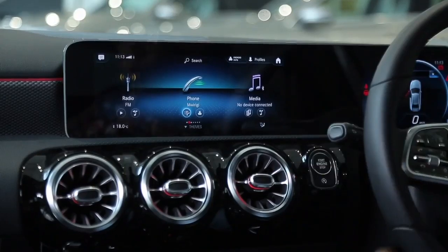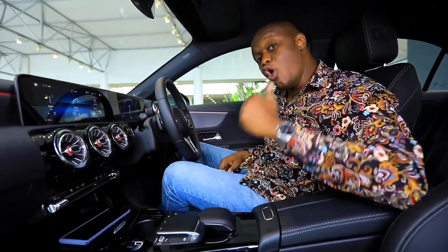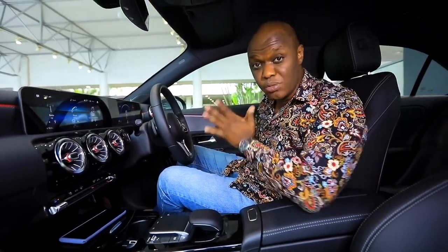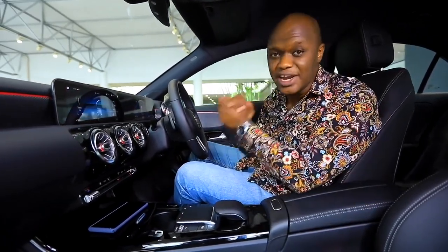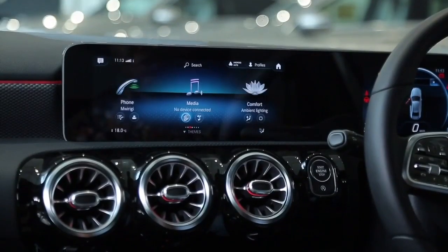You have controls for your phone, because you can plug in your phone over here either physically with USB or with Bluetooth. Interesting to note, of course, now in the A-Class and all these new Mercedes-Benz vehicles is that it is USB-C to USB-C, so you're going to need a cable, which they will gladly provide you with, of course, at a car at this price point. Then you move, of course, now to media.